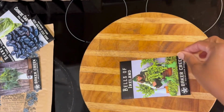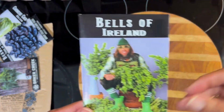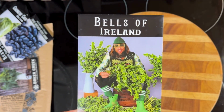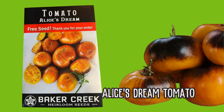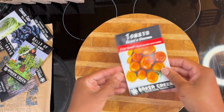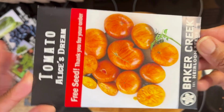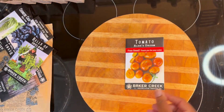All right, what's up next? You know what? What's up next is the free seed. And I'm really pleased by the free seed that we got this time. All right, y'all. So the free seed that we got this time is the Alice Dream Tomato. That is beautiful. I just love the color of this, okay?